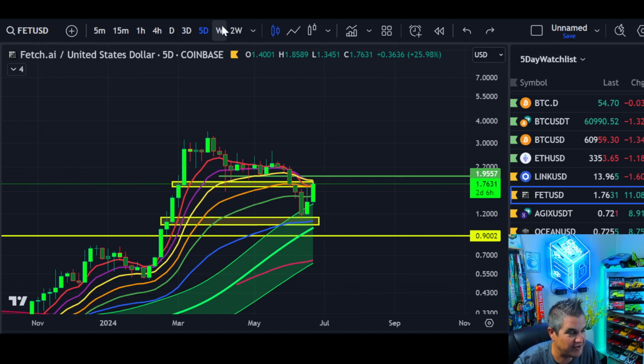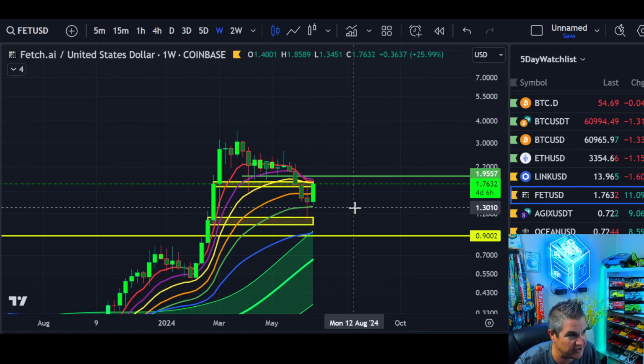Okay. So far so good on Fetch. Looked at the Gaussian channel, didn't like what it saw, got out of it. A-okay so far. We still are just doing a retest of previous support. You can see this zone right here. Right? You can see that's right where we are now. You also have the 21 EMA right just above us. We've got to clear both of those. Let's go out to the weekly, a little bit bigger.